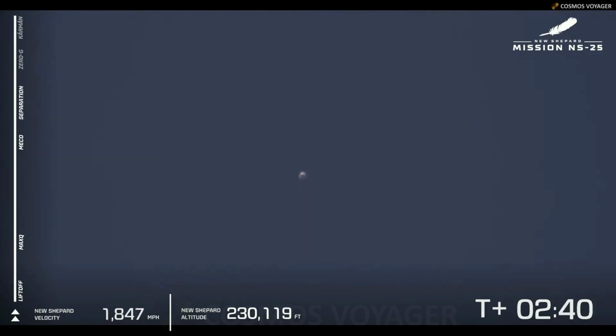Now, with the main engine cut off, with the BE-3 engine turned off, the vehicle continues to climb up towards its apogee, but as you will see on the left side, the speedometer will come down, and once that speedometer hits 0, that's when you know exactly that the vehicle has hit apogee, its highest altitude in the flight of the vehicle.